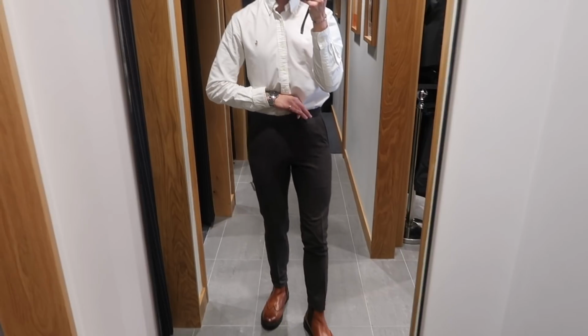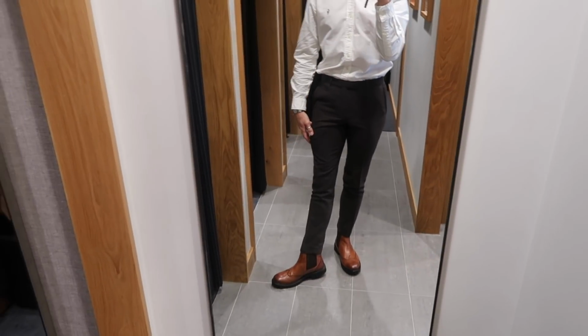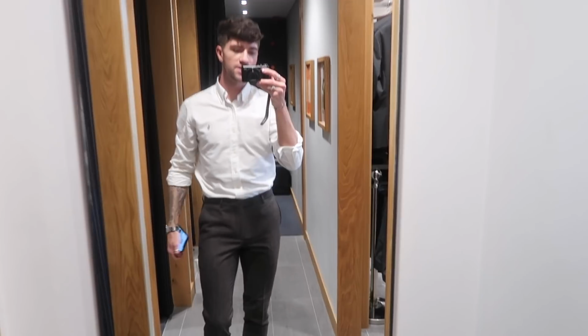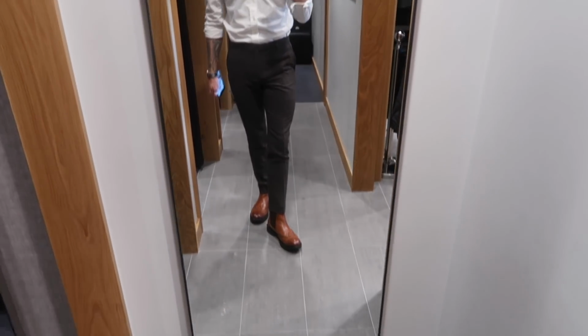You might see if they have a slightly larger size. They fit me around the waist, but this is the issue. I have a larger leg, so yeah, really like this though. So I've just tried these on in a 32, and these fit so much nicer. So that's a pair of trousers successfully purchased.